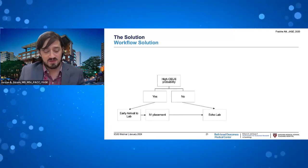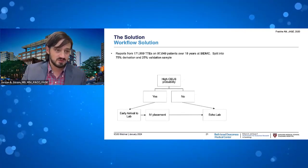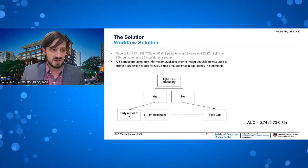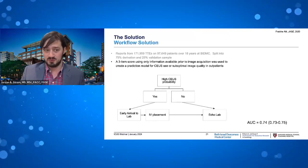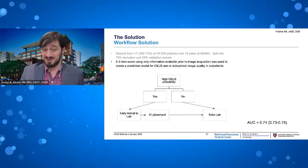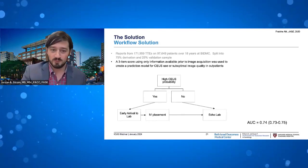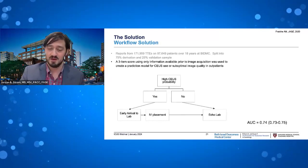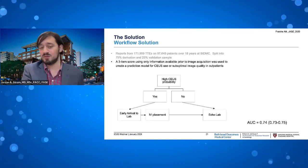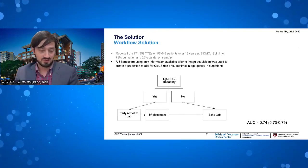So within the context of that study, we looked at underutilization. We tried to create a workflow solution for people. So we took the 172,000 transthoracic echoes and we split it into a derivation and validation sample. And we said, what information is available to people before the images are even acquired that we could use to predict the potential need for contrast? And we didn't want just to predict receipt of contrast, our 2.6% utilization at the time. We wanted to predict the receipt of contrast, but also the potential need for it and not having receipt. So either suboptimal image quality or the receipt of contrast.